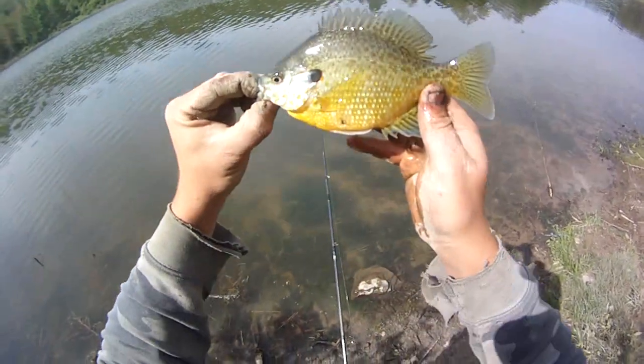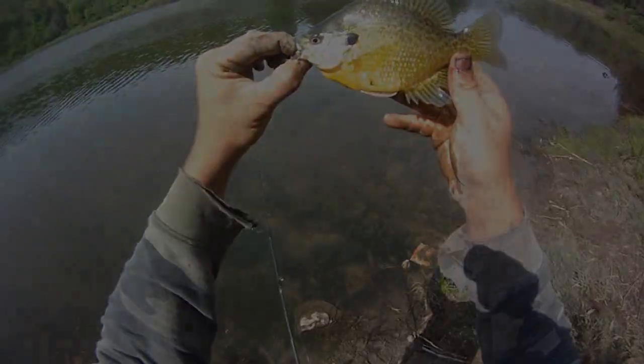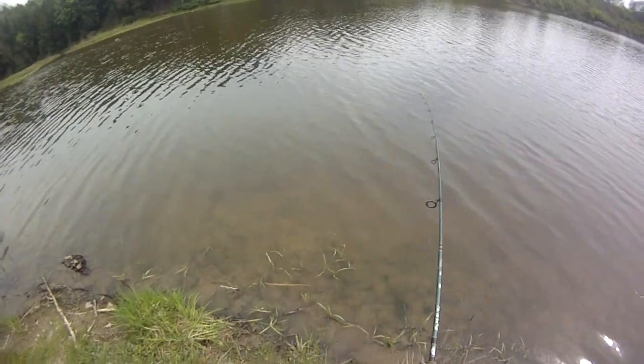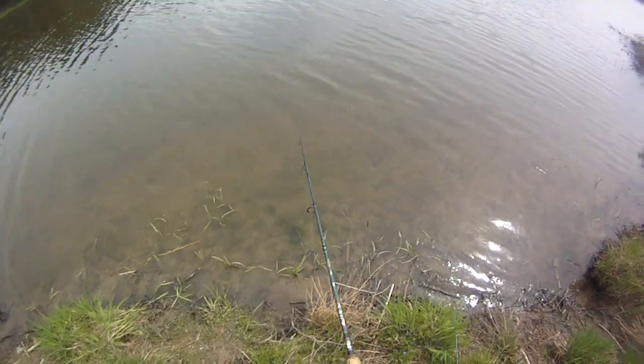There you go, that one's lippable. Nice tall on the back. Short pumpkin seed. 7 incher, 7 1/2. Moving around now. Trying to find some more bedding fish. Got one on the slip sinker rig. Nice pumpkin seed.